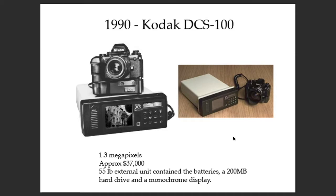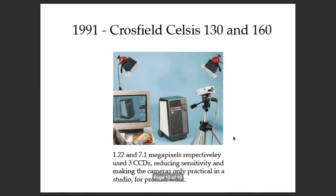Now, it was about $37,000. And it came with this 55-pound external unit that contained the batteries, a 200 megabyte hard drive, and a little black and white display so you could actually see what you had just photographed. Well, that's the thing. At 55 pounds, you don't want to be running through a war zone with people shooting at you. But it's the beginning. You can see it starting to happen.